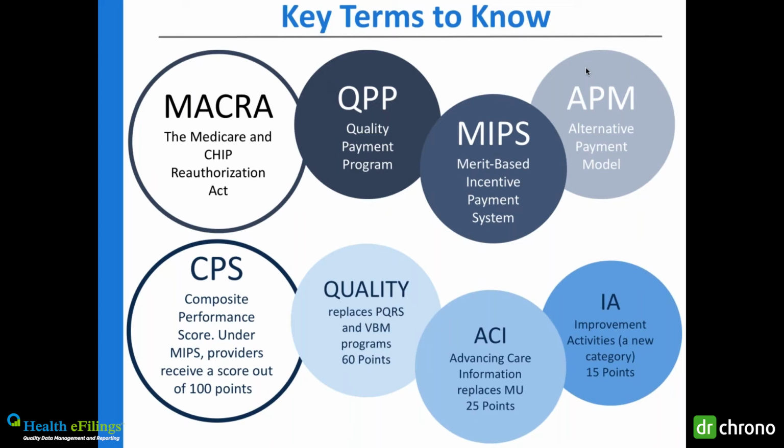So your MIPS score is what's known as a composite performance score. Under MIPS, providers receive a score out of 100 points. Previously, you were reporting under a few different programs. For MIPS, you're reporting one program that gives you one score in 3 different categories. You have your quality category, which replaces PQRS and the value-based payment modifier programs, and that's worth 60 points of your overall score. Advancing care information, which replaces meaningful use and is worth 25 points, and improvement activities, which is a new category, and that's 15 points. And we'll go into some detail about what each of these categories are in a little bit.